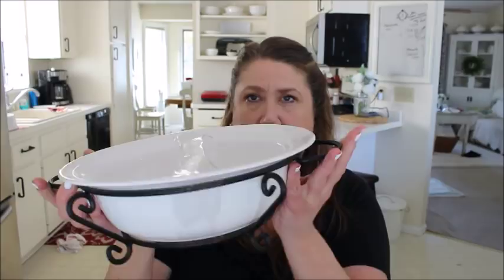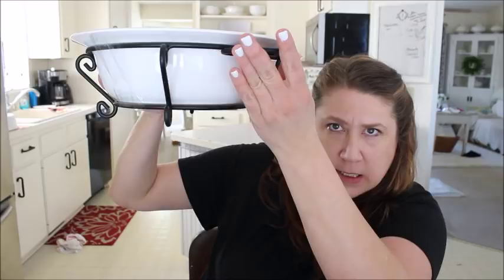The next thing I found was a really cool piece and I splurged a little bit on it. And it is this right here. It's a big white bowl, but it has this little iron stand that it sits in. I found this at the Goodwill for $10.